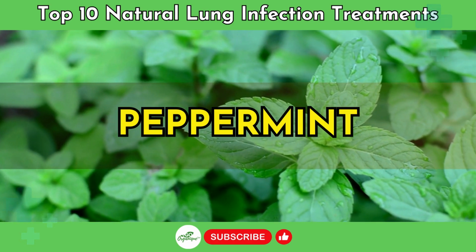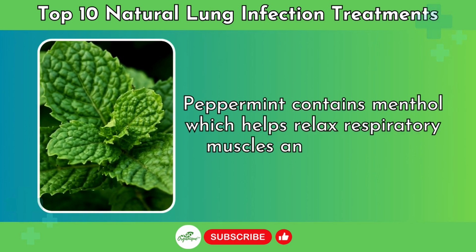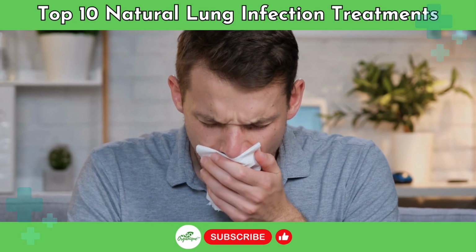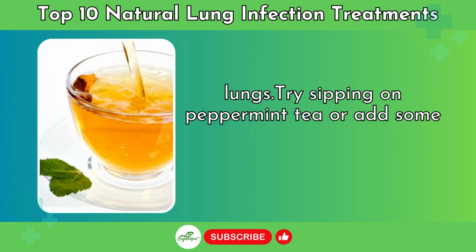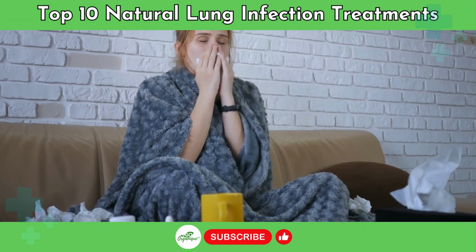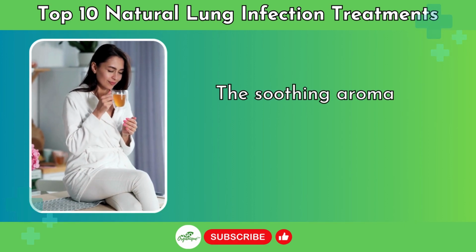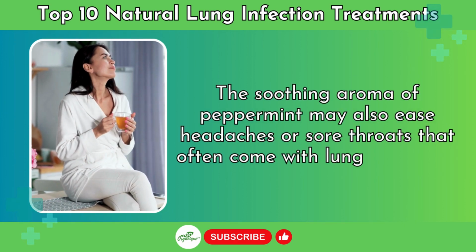Number 9, peppermint. Peppermint contains menthol, which helps relax respiratory muscles and thin mucus. This makes it easier to cough up phlegm from the lungs. Try sipping on peppermint tea or add some peppermint oil to hot water and inhale the steam. This can help clear nasal congestion too. The soothing aroma of peppermint may also ease headaches or sore throats that often come with lung infections.